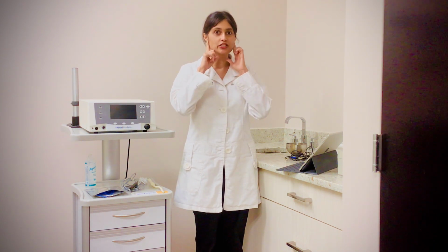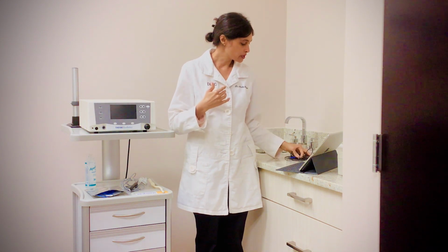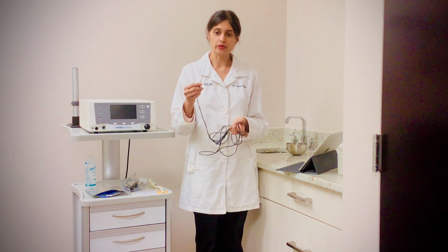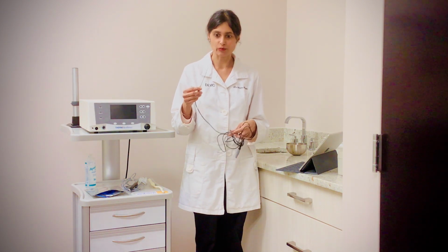local numbing that's injected throughout the area that we want to treat, which is usually starting at the corners of the mouth laterally and down all the way to your collarbone. And we'll use this little different attachment, which has a tiny little probe, so it's very thin, and it just goes literally through a small little needle puncture in the skin. So there are no stitches with this procedure.